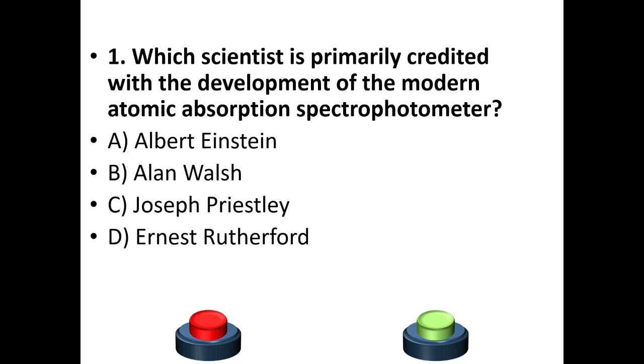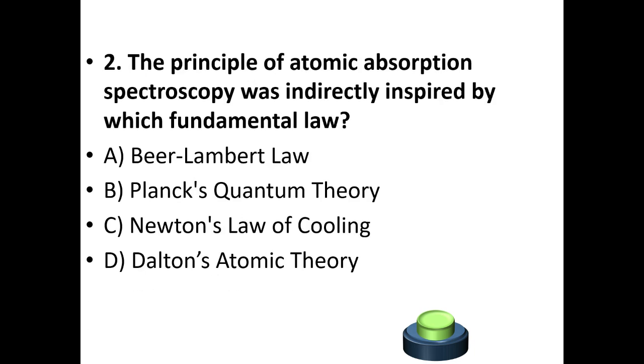Which scientist is primarily credited with the development of the modern atomic absorption spectrophotometer? A. Albert Einstein. B. Alan Walsh. C. Joseph Priestley. D. Ernest Rutherford. Which is the answer? Your answer is option B. Alan Walsh.